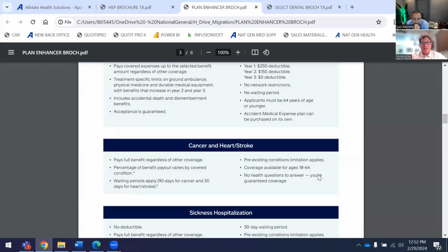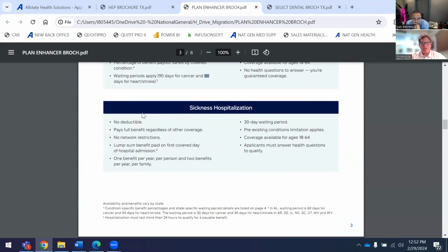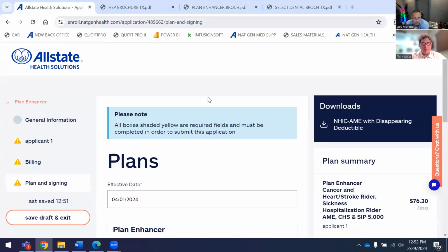And in the brochure, it's going to let you know things like, hey, there's a 90-day waiting period for cancer and a 30-day waiting period for heart and stroke. It's going to give you the issue ages here in the brochure, and then it's going to speak to the sickness hospitalization benefit. So that's a quick overview of the Plan Enhancer.